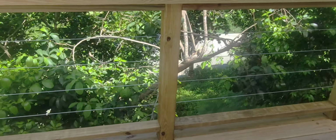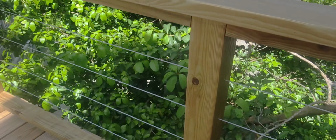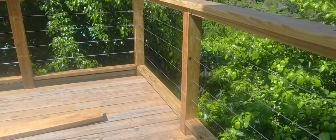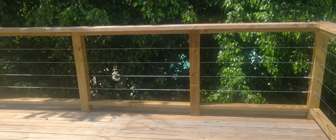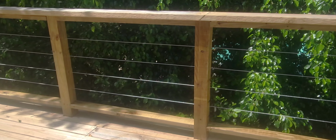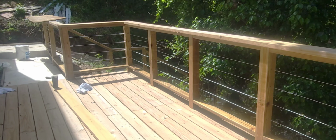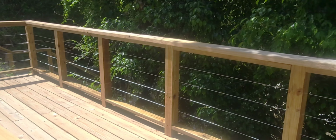Okay guys, so this is it. It came out way better than I thought. It is so pretty. I love how it's uninterrupted with nature. Look at that. So nice. I'm so excited.